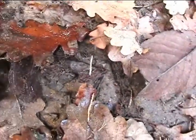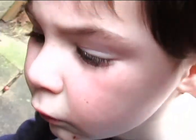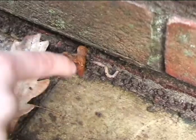Here is a snail. Here is a snail. There is a snail? Where am I? Can I have it? There's a snail here. Or a slug. A snail? No, a slug. Oh, and here is a worm.